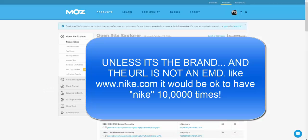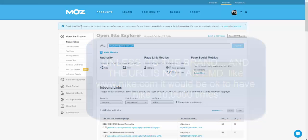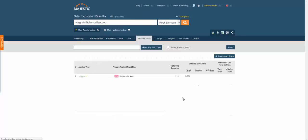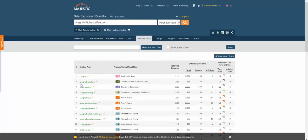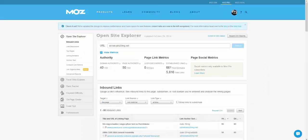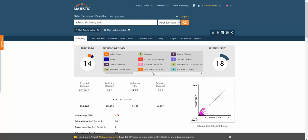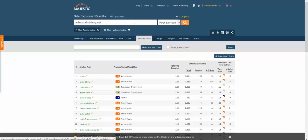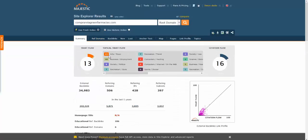And every single other one is like this. Viagra, whatever that means, awesome domain authority, same thing in Majestic. But look at the anchor text. Again, 111, Viagra, Bestelin. It's easy to see when you just dig into it a little bit. So that's obviously spam. Another one, which is obviously spam. These are all spam, every single one of them, but they all have awesome metrics. You look a little bit deeper into the anchor texts. That's the first place you want to look, is the anchor text.